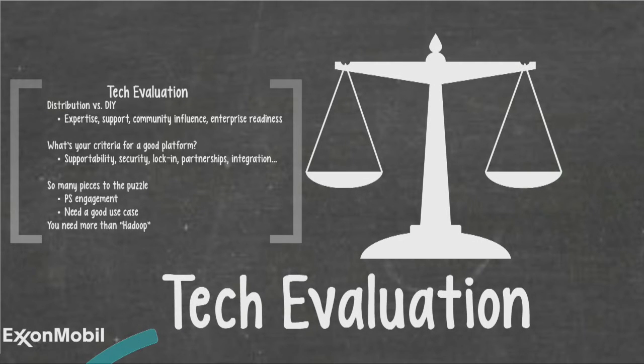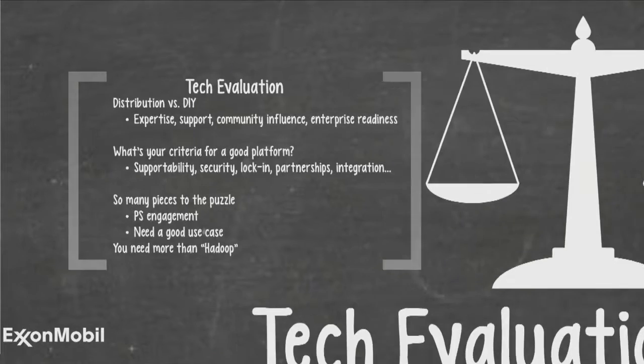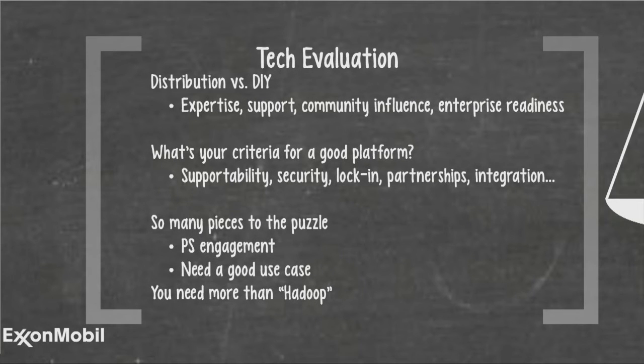So now that we've got the management buy-in, we had to understand, does this tech work? Does it work in our environment? And so we looked at it, we said, you know what? We've got some pretty technical people. Let's just try Apache Hadoop ourselves. That's kind of hard. There's many moving parts and pieces, and what we realized pretty quickly is that our time is better spent on other key activities. Let's leverage a company that provides a distribution.